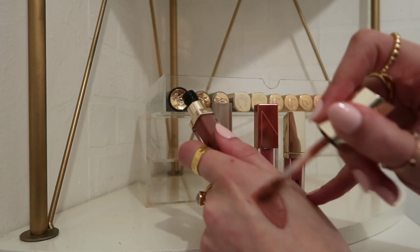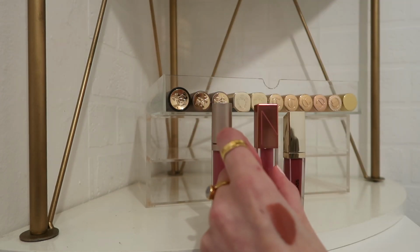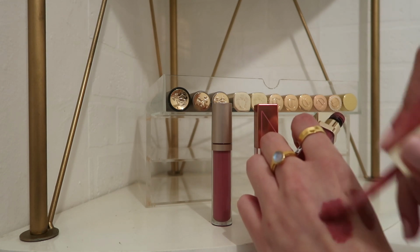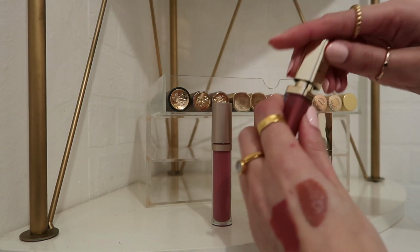This is, as you can see, a very browny tone. This is the shade Touch, part of the Velvet Story collection by Hourglass. Next up, from the same Velvet Story collection, this is the shade Pure, which is definitely much more my cup of tea. It's that sort of browny pink tone, which I love.